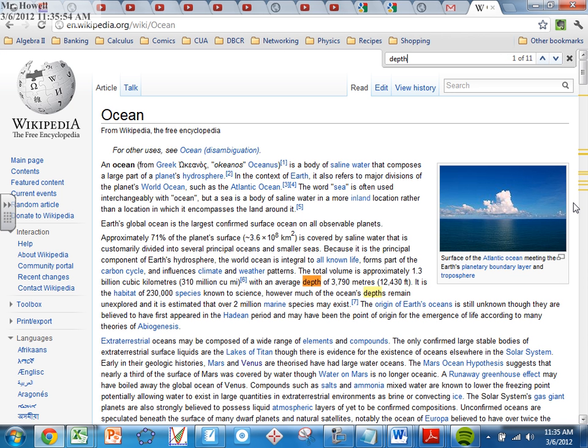Says the ocean's depth. Oh, where is that? Right there, highlighted. All right, average depth. It is a habitat of. Okay, unexplored is different though than actually determined. He's asking about the depth. But the depths mean like the bottom surface has been unexplored, even though we do know the actual depth.